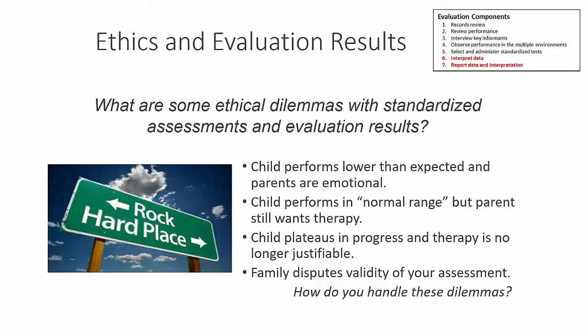All right, back to the ethics and being culturally sensitive around what we do with these results, with these data. For that first one, maybe the child performs lower than expected. Maybe parents brought the kid in because the teacher told them to, but they're sure it's nothing, and then it is something. That absolutely could be an issue.